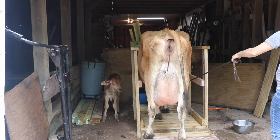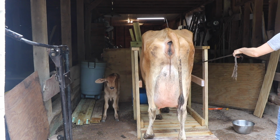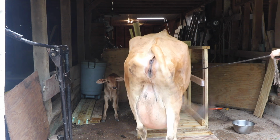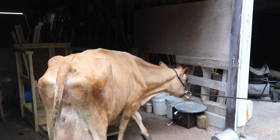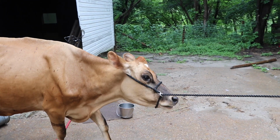But now she's just chewing. She just wants all her. Yeah. Come on. Back it up, Jupiter. I know it. Come on, little calf.